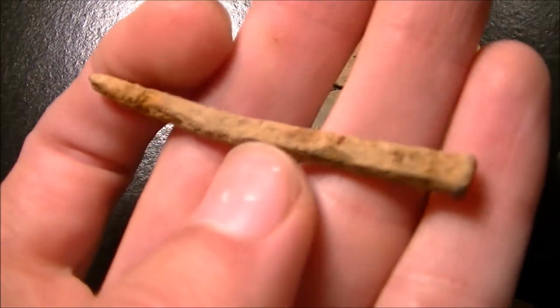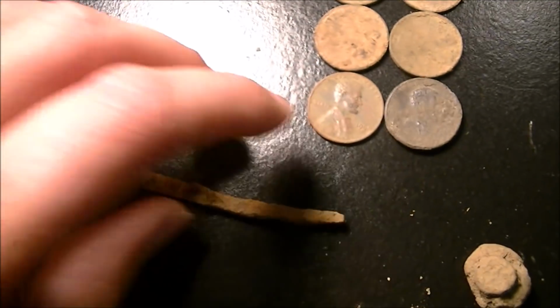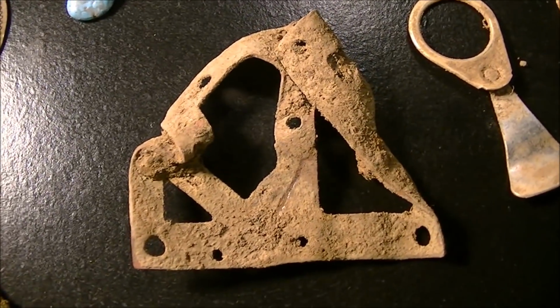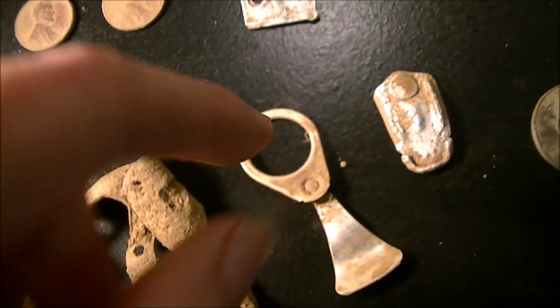This was the one square nail I got in back when I was digging something else. So that seems like it predates the house that's there currently. So interesting. Clock parts, brass. I just put one of the pull tabs there to show it. There's a lot of these in that lawn.